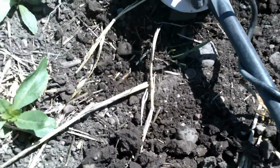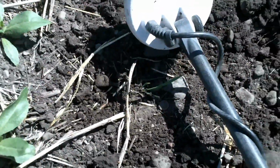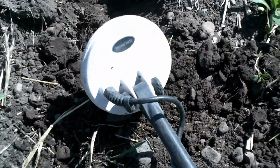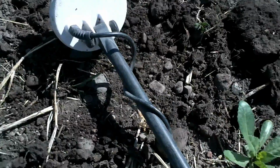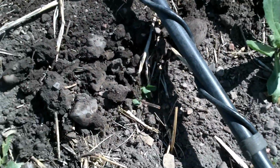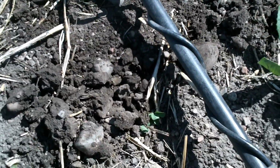Good morning, everybody, out here in the local field, and using the G2 with the hockey puck today, and I got my first signal. I can see what it is already.